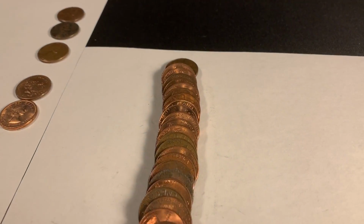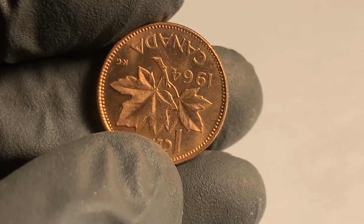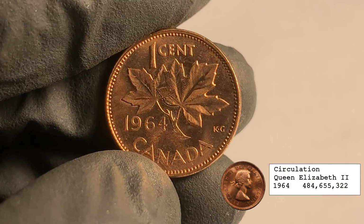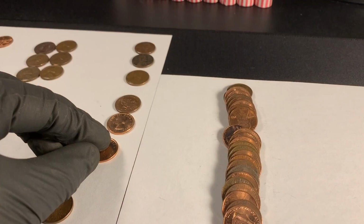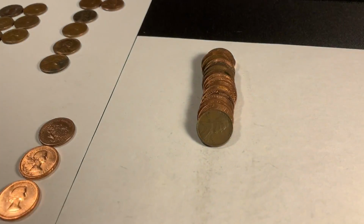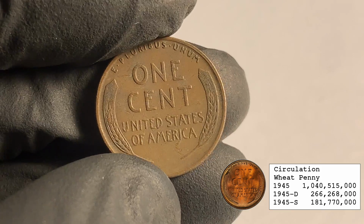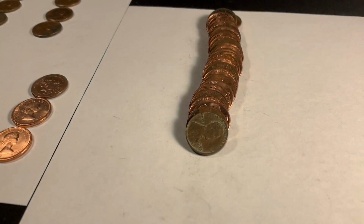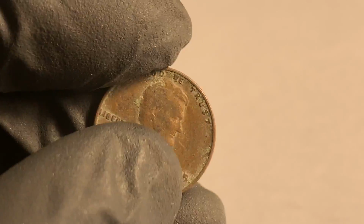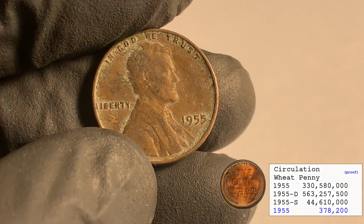And as I flatten them down again, I see another Canadian. I almost missed it because it was right behind that shiny 2019. It's another 1964. Even better looking than the first one. Wow, that is sweet. Roll 32, we've got another wheatie. 1945 out of Philly. It's not in bad shape either. All right, that's 9 wheaties so far. Roll 33, we've got another wheatie. 1955 out of Philly. It's got a little gunk on it, but that's all right.